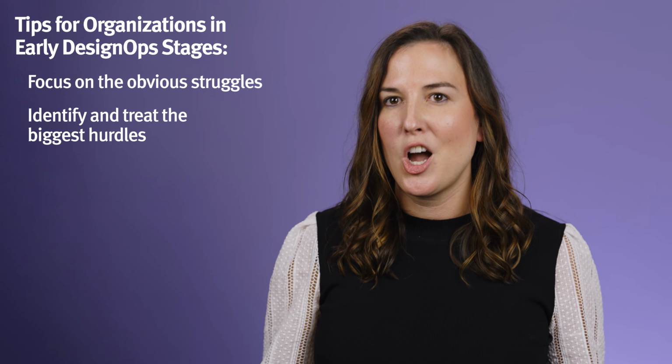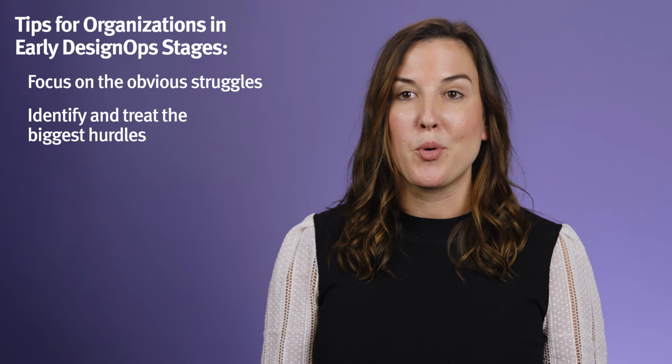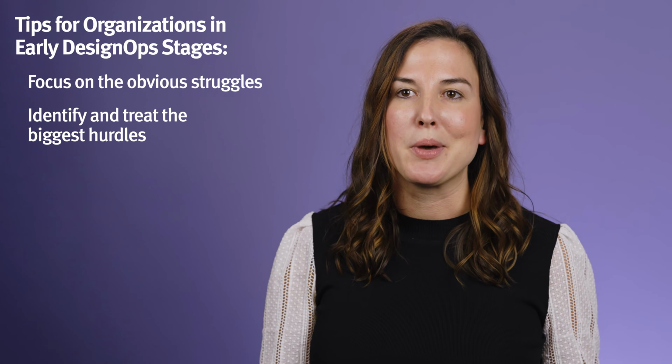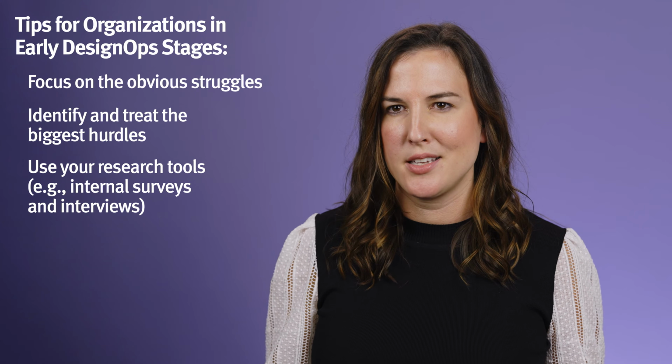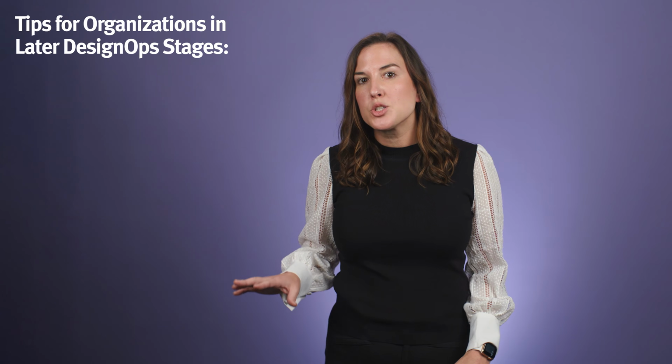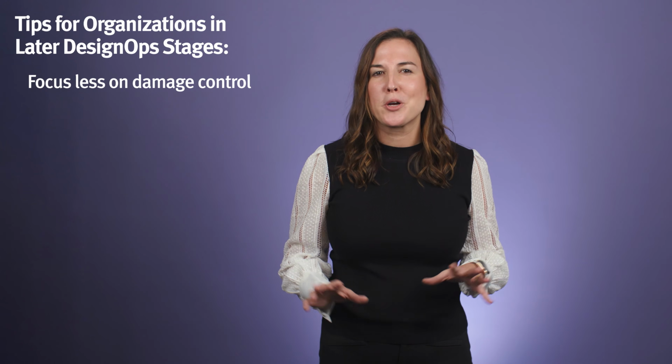So in other words, approach this like you would any other design problem. Spend time defining the problem first in order to build a better solution. To do that, just use your research tools. Consider launching an internal survey to identify operational challenges. Then, follow up with interviews and try to surface why these things exist. Prioritize the biggest pain points and let those drive the focus of DesignOps efforts until they're alleviated. Then keep going.